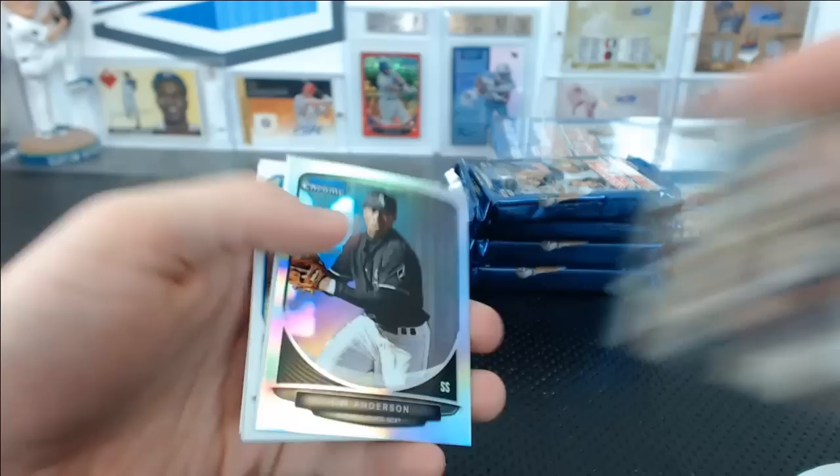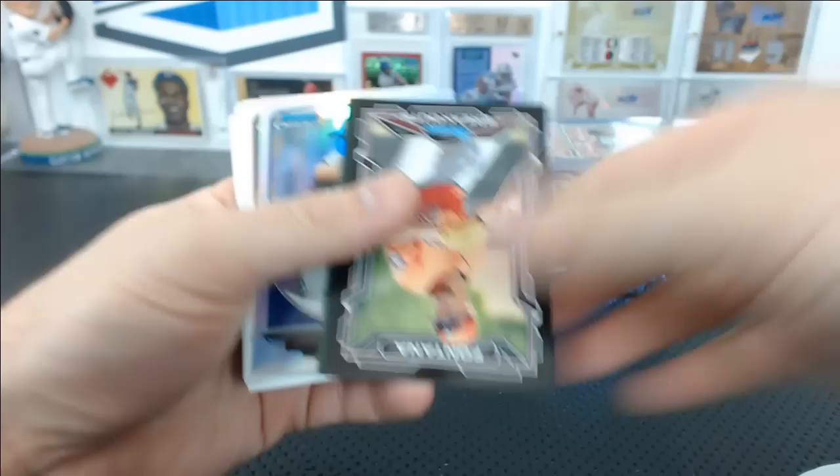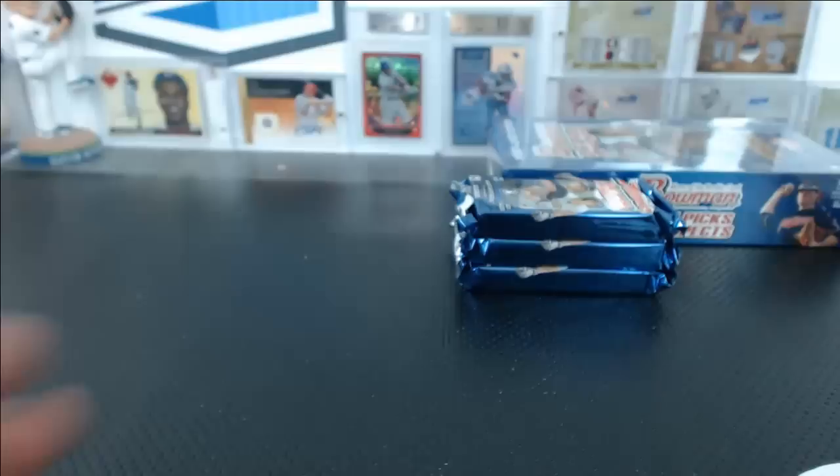Let's see here. Tim Anderson, refractor. I don't think you do. Ian Clarkin, refractor. It's time for a base dump. Yay me.